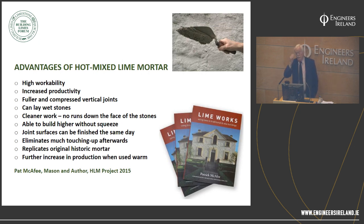So the advantages of the hot mixed lime mortar come from Pat McAfee, who some of you know. He was a colleague working on the report, and he reckoned, and it has been proven since by masons and users, high workability. It's a very attractive mortar. In fact, that's the old masonry test up there: if it sticks to the other side of the trowel, they kind of love it. It's their idea of heaven.